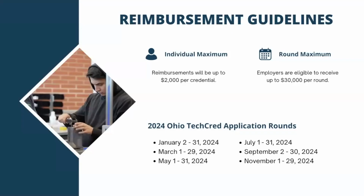For TechCred to be reimbursable, individual maximums: reimbursements will be made by the state for up to $2,000 per credential. In the past, it's been interpreted as $2,000 per individual. However, you can have one individual earn multiple credentials and be reimbursed up to $2,000 per credential for that same individual.